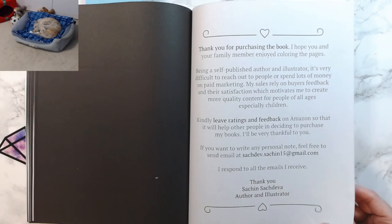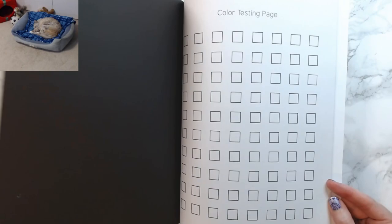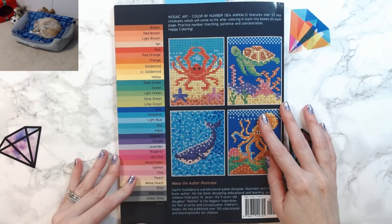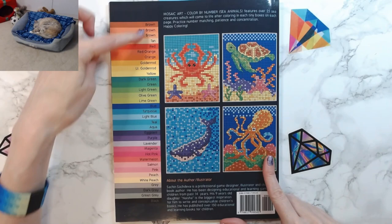That's awesome. Oh, you have two color testing pages. Wow. One, two, three, four. Oh, wow, holy cow. Okay, so you get five color testing pages. That's nice. And on the back cover, that's what the sea turtle should end up looking like. You've got a crab and a whale and an octopus, and this is your color chart down here.